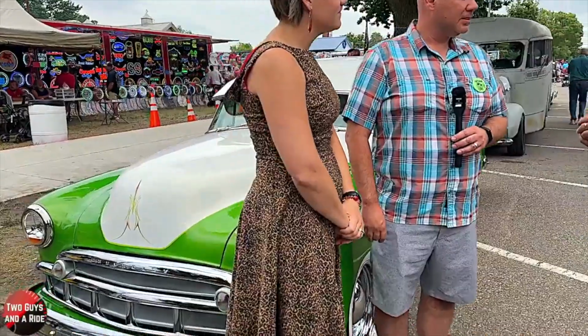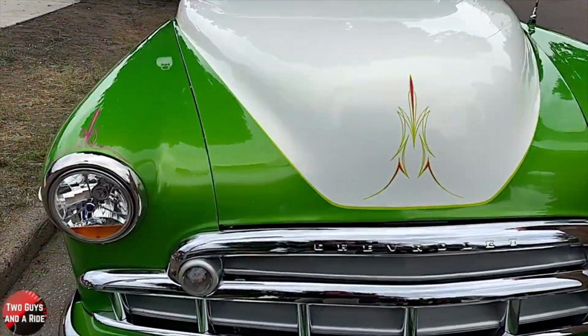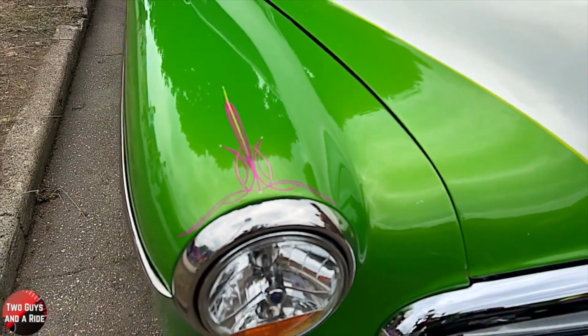Okay, so back to Mike. This has been a real labor of love between the two of you. It has. Now, on top of that, there's an incredible story about how you found the car. Let's just start back at the beginning. When did you first see this car that we're looking at today?